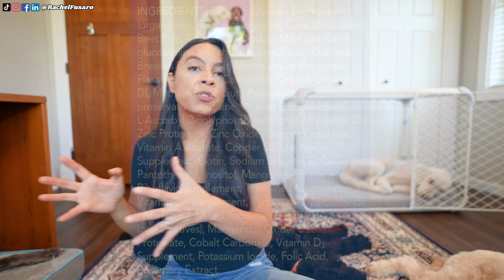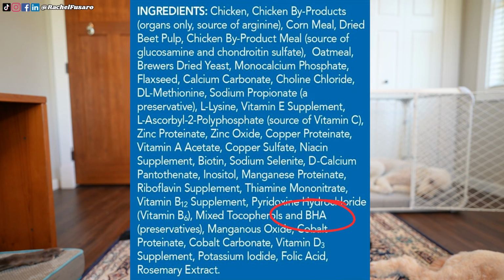Next, we're going into preservatives. That would include BHA, BHT. We often see these in milk bones. I'm not here to bash any brands.